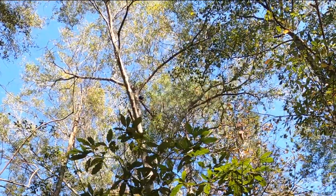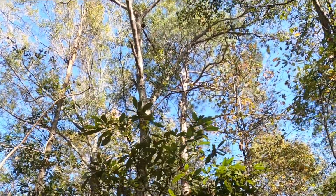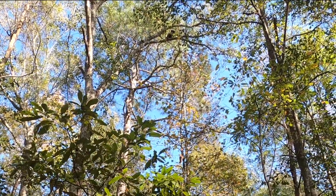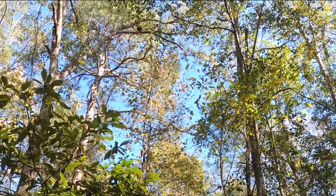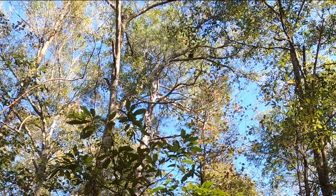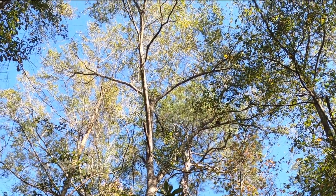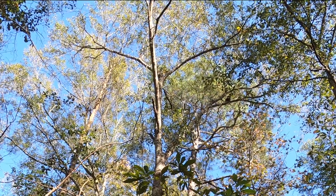There it is. Ho ho ho. Awesome. Right there in the old tree. Oh, there's one behind it. There's one in the tree with you. There's three of them on that tree. Oh, the one's crossing. There it goes, going up really high. There goes one on the ground. There's one at the very top.